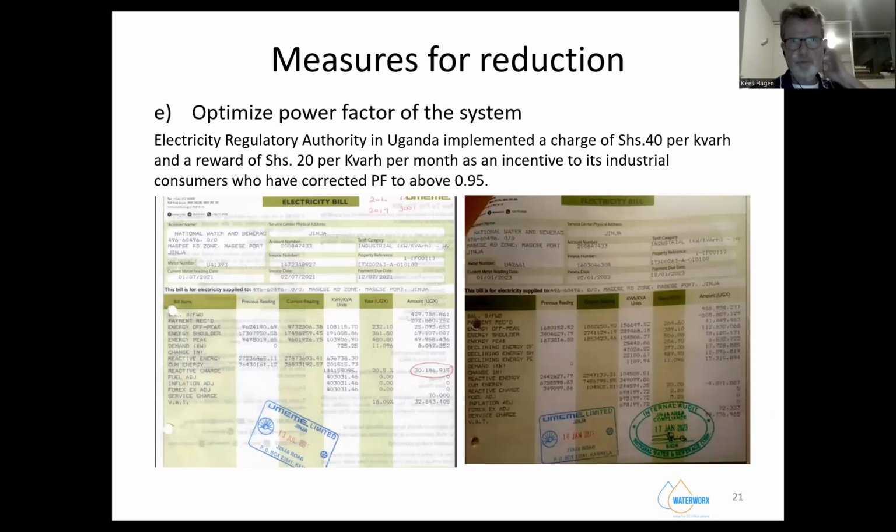Another one is improvement of the power factor of the systems. I have been doing energy audits in Uganda for more than 5 years, and also trained a local team of a Ugandan drinking water company in doing energy audits themselves. And they found out that in some systems they had a very low power factor, like 0.6 or 0.65. But the electrical building construction in Uganda is in such a way that they get a fine when they have a low power factor. You can see it here in this electricity bill. You have 30 million Uganda shillings of reactive charge because you have a very low power factor in the system.